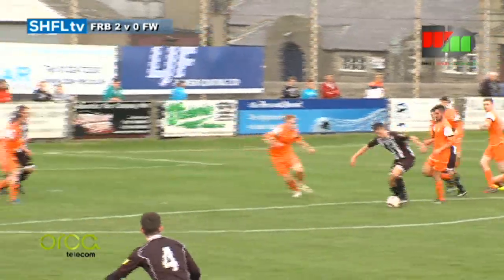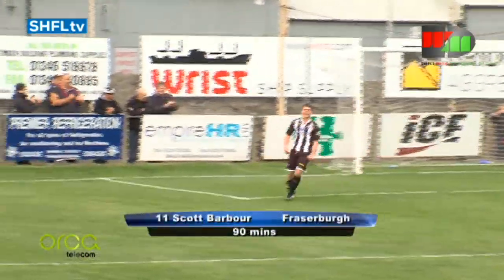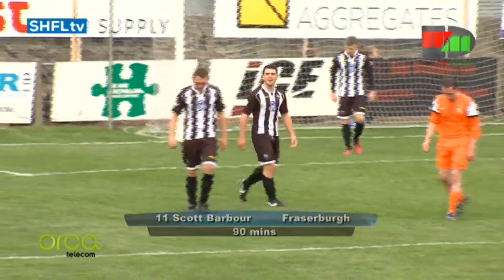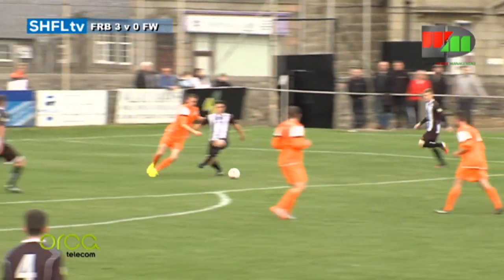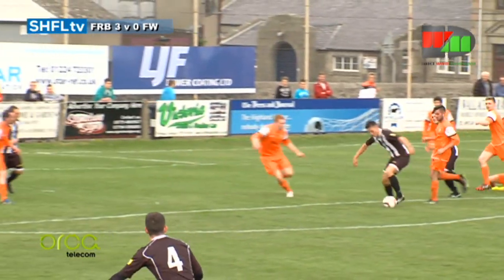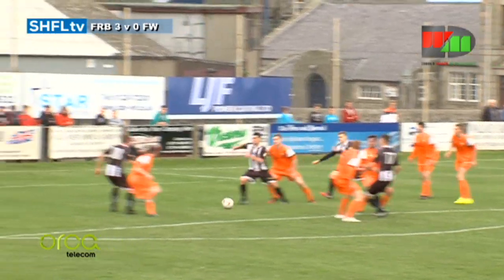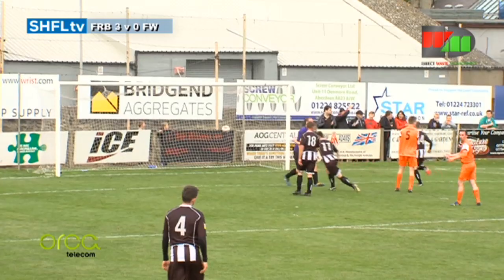Davidson's there. Good feet from Davidson. Forcing the ball through. Scott Barbour! Great strike from Barbour. And that's his second of the afternoon. And it's 13 goals in his last 10 games. An impressive stat for Scott Barbour. And look up the build-up play too as well. A well-worked goal. Good feet from Stephen Davidson. And it's a first-time shot beyond the advances of Richard Munro.